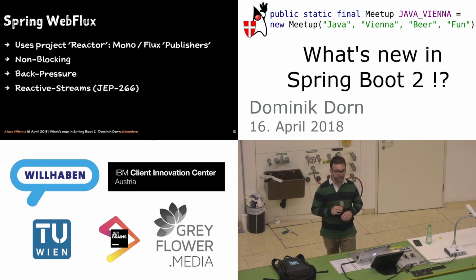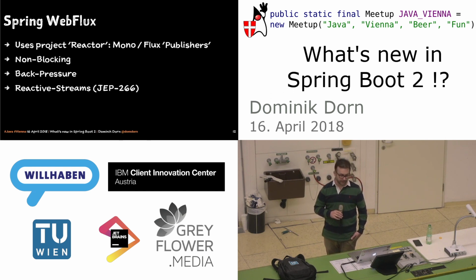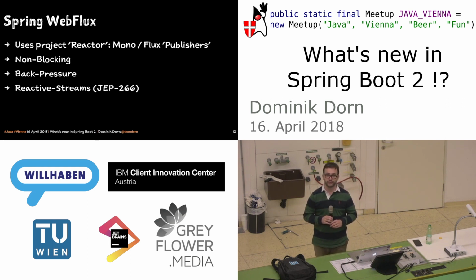Good. Spring WebFlux uses a project called Reactor under the covers. And what is Project Reactor? Project Reactor basically provides you with two classes. One is called Mono and one is called Flux. Both of them are streams. The difference between them is that a Mono stream can have either 0 or 1 object, and a Flux can emit from 1 to any kind of number of objects. And those stream implementations, for those who know the Reactive Streams initiative on the JVM, those are publishers in that sense.